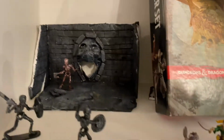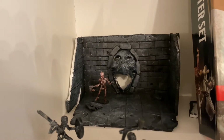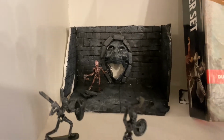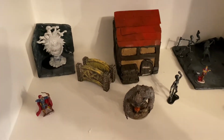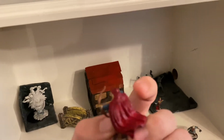Made this. Got broken in the move. Need to fix it back and retouch it up, but it's a little play set piece that I made. A little Dungeon of Doom entrance. Some other stuff I've made here, and stuff I need to paint. Got a beholder, a little ranger that I did. I don't know how well he'll pick up here.